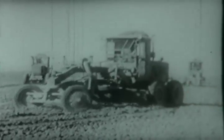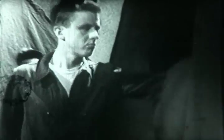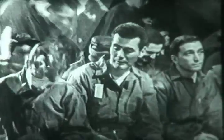But these airfields must be hurriedly carved from the desert floor. If southern Europe is to be invaded in 1943, there is no time to wait for concrete landing strips, nor is there time to wait for well-trained airmen. Instead, men such as these, pilots, navigators, bombardiers, American airmen with little or no combat experience, must bear the burden and drive against the enemy.